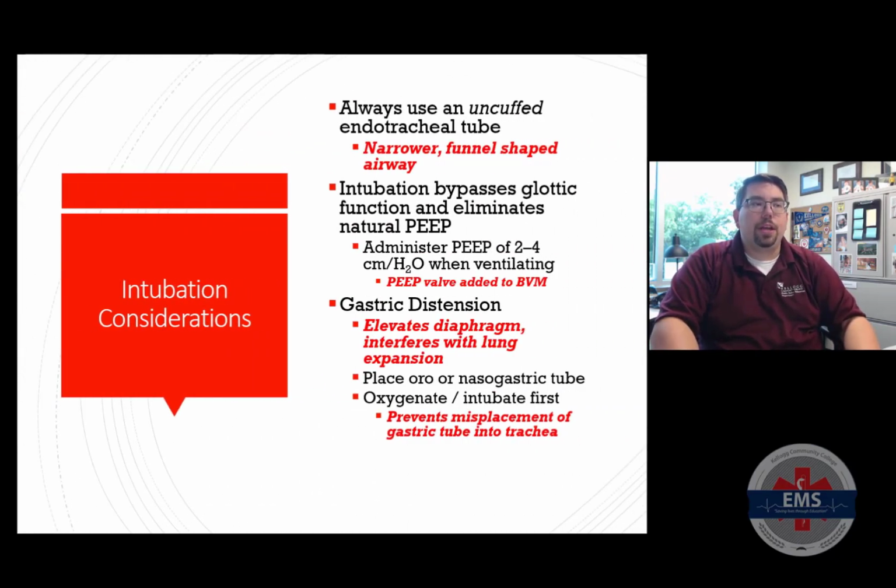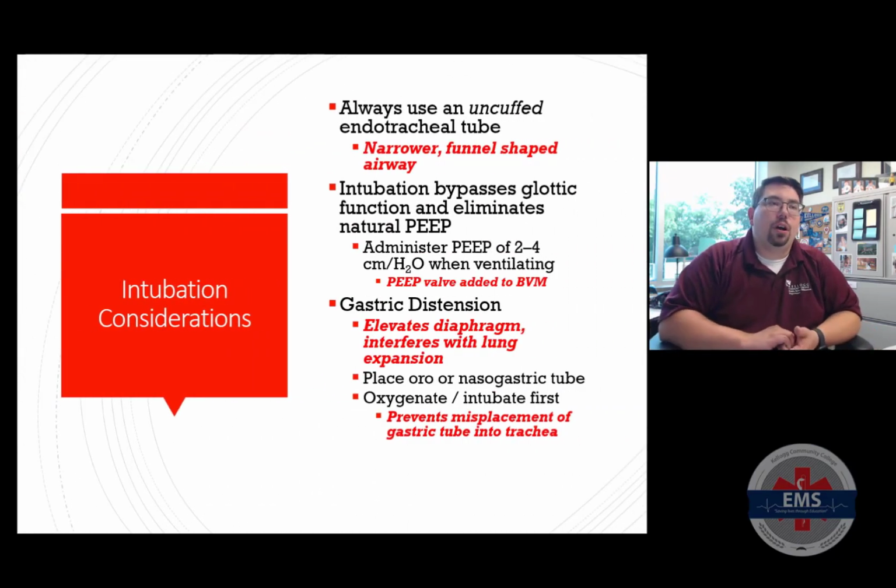Now there are some intubation considerations that we have. We know that we always use an uncuffed endotracheal tube. Well, that's not necessarily true anymore. The reason it's preferred for us to use an uncuffed tube is that neonates or pediatrics have a much more narrow and funnel-shaped airway. Because of that, it's easy for us to get a nice tight seal with an appropriately sized tube that does not have a cuff.